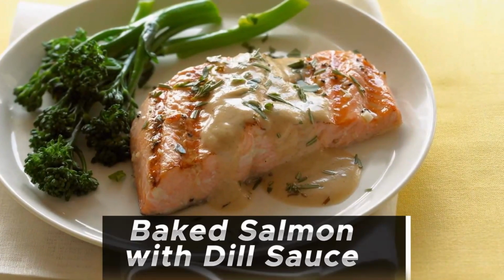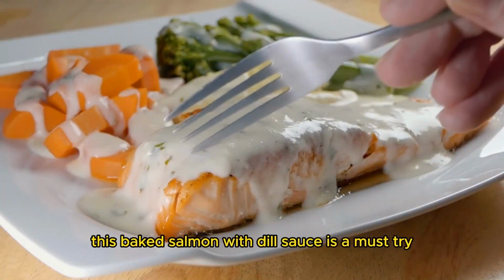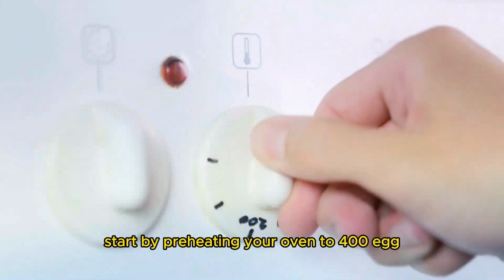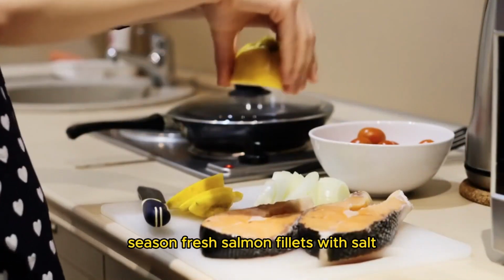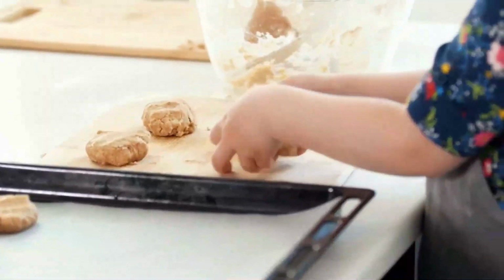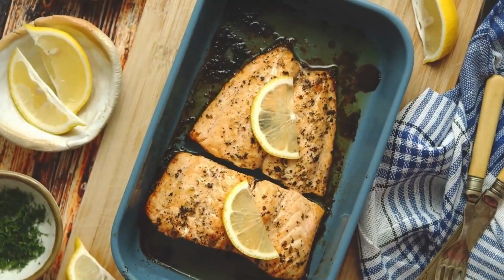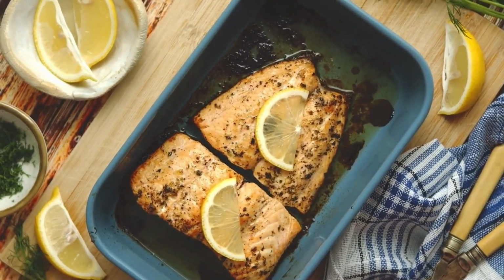Recipe 4. Baked salmon with dill sauce. If you're a fan of seafood, this baked salmon with dill sauce is a must-try. Start by preheating your oven to 400°F, 200°C. Season fresh salmon fillets with salt, pepper, and a squeeze of lemon juice. Place the seasoned salmon on a baking sheet lined with parchment paper. Bake in the preheated oven for about 12-15 minutes, or until the salmon is cooked through and flakes easily with a fork.